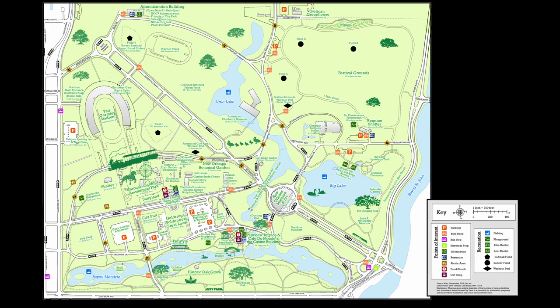The next day, we visited New Orleans City Park. At 1,400 acres, it is not only the largest park in New Orleans, but one of the largest urban parks in the United States. The park is home to the New Orleans Botanical Garden, a forest and arboretum, the New Orleans Museum of Art, and the Louisiana Children's Museum. The park is more than 170 years old.